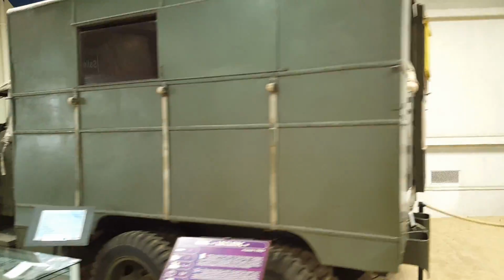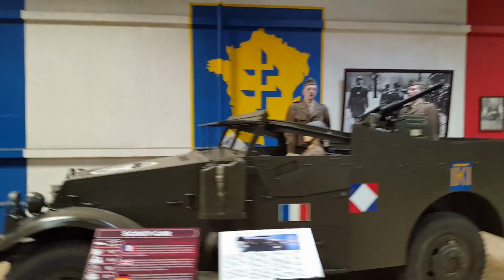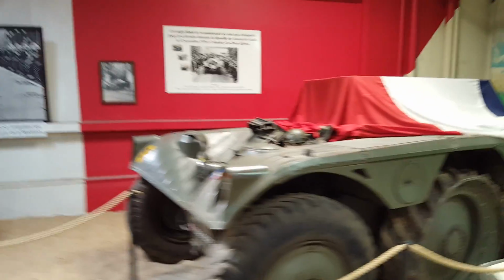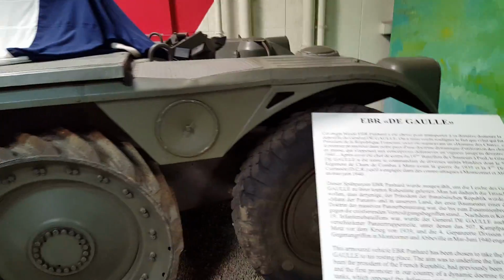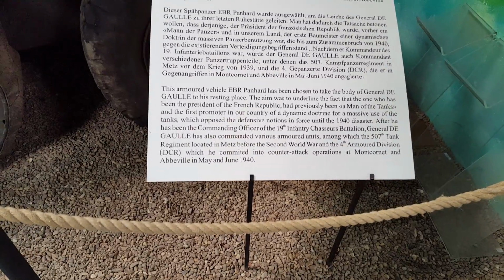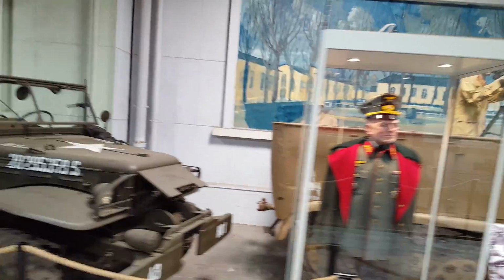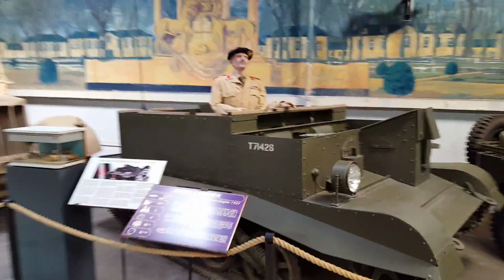Leclerc's command truck. And I guess this was his caisson after he died. EBR de Gaulle. Another T-34, why not? Zhukov, Patton, Guderian, Monty. Oh, Monty just gets a universal carrier.